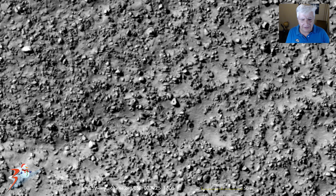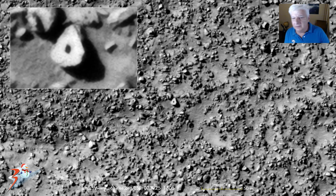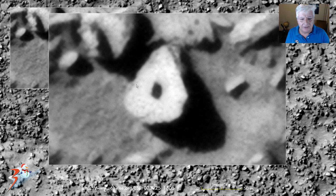And then over here, another one of these sort of disc-shaped objects, about 8 meters across, and a hole there of about 1.5 to 2 meters, right in the center again.